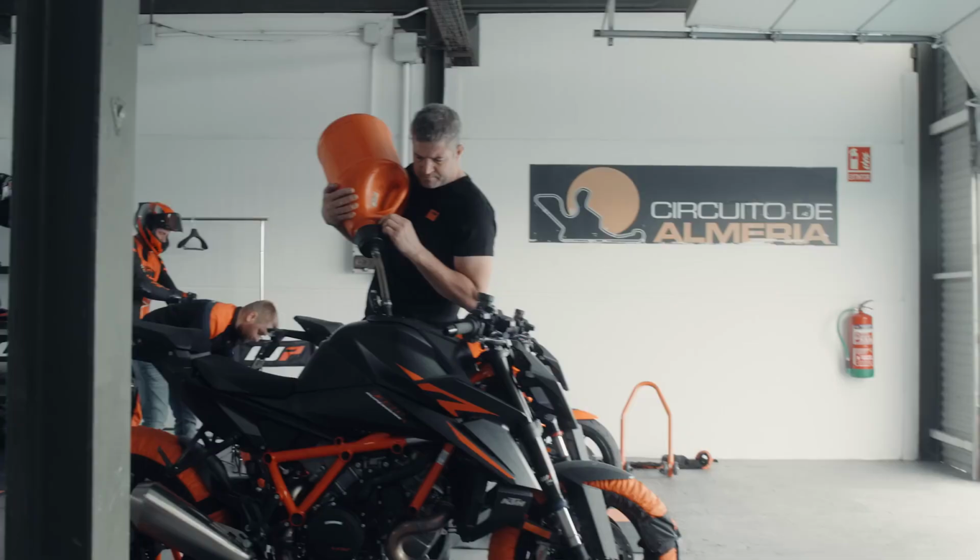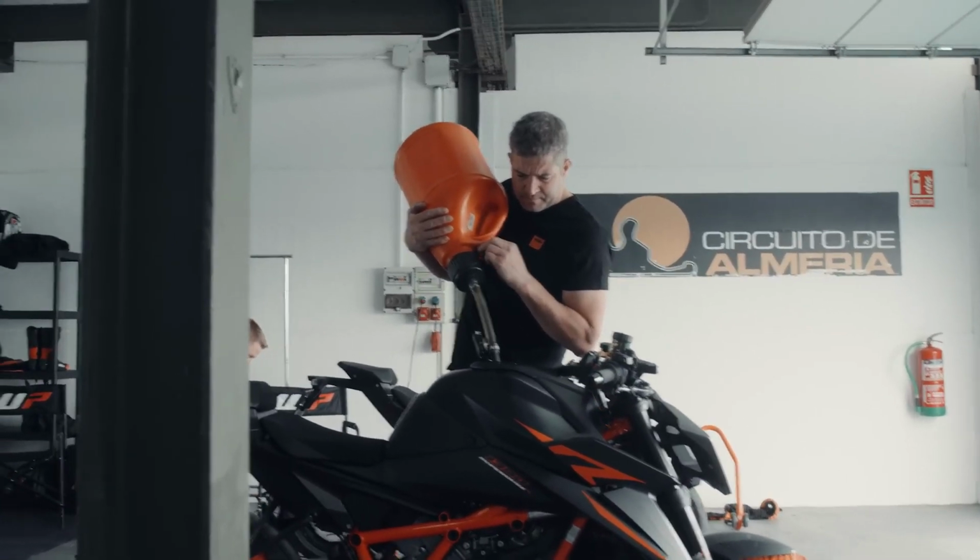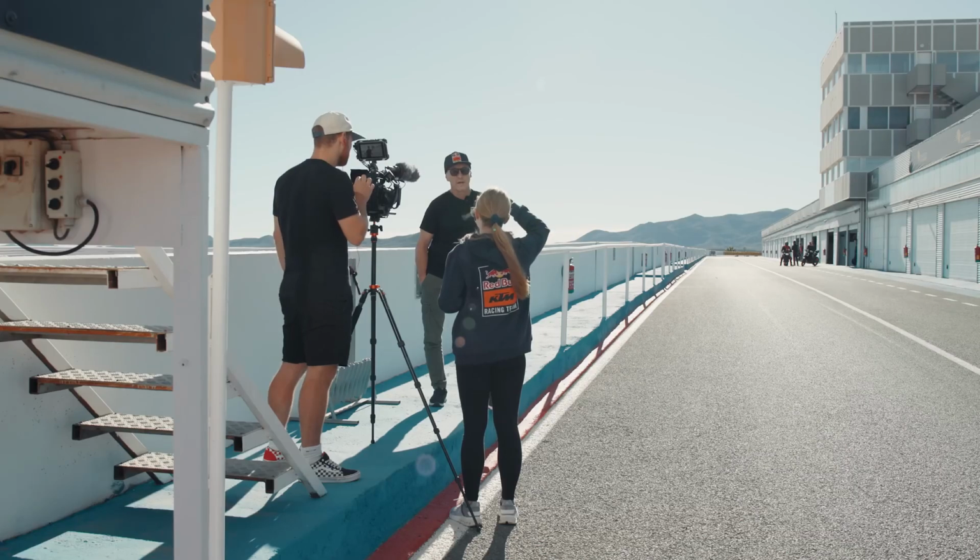We are testing semi-active suspension, putting the final tweaks on the circuit here for track settings. We're doing the same with Apex WP standard suspension and also WP Apex power parts.